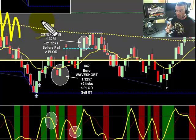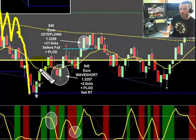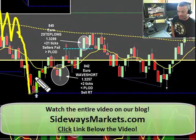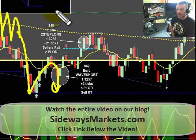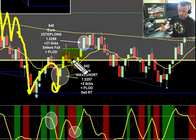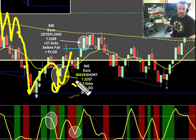That would be dollar bullish, which would be euro bearish, and of course we get price on the euro drops. What's my plan of attack? You got it, sell retracements. We're going to retrace off those lows into a wave pattern short at 842. I get a +5, -4. You can see it fails and comes right back up. So I make 2 ticks, right?